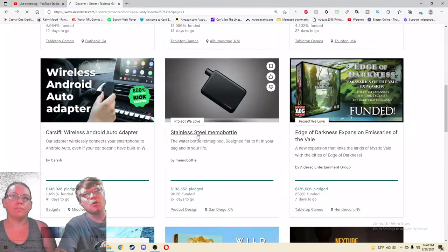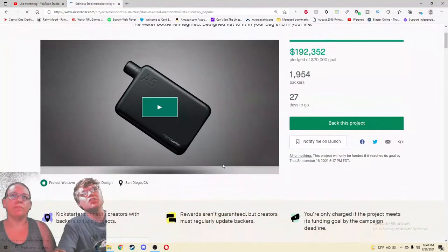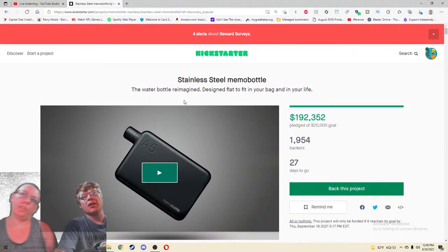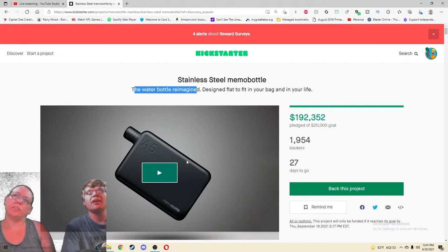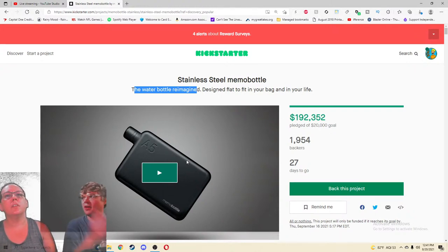Very excited to see what is propelling this. And I think it's just how unique this is. It's just, how do you redesign a water bottle? I really think it's just this one tagline, very minimalist picture. I would still love to see a price of this water bottle. But what do you think about the main image?